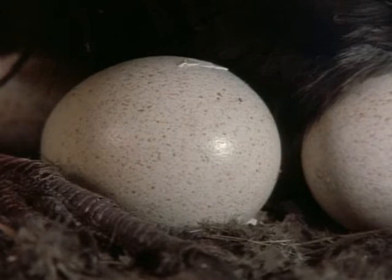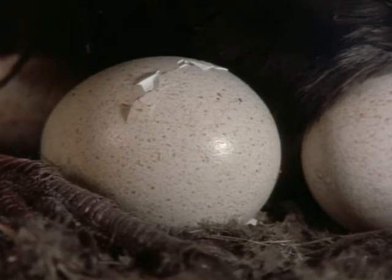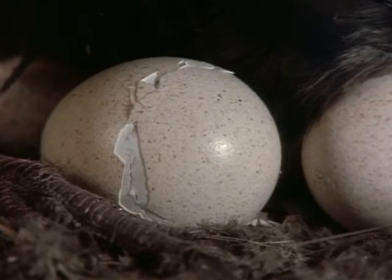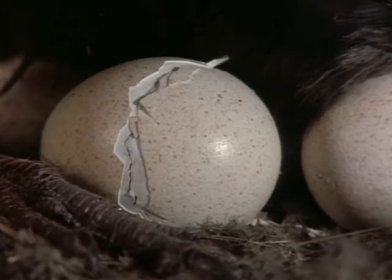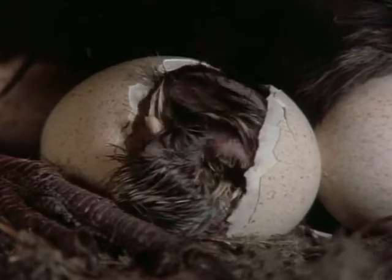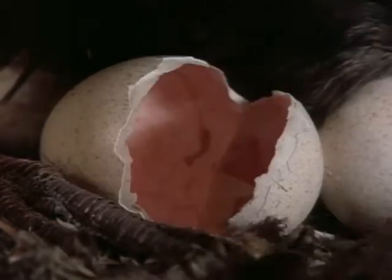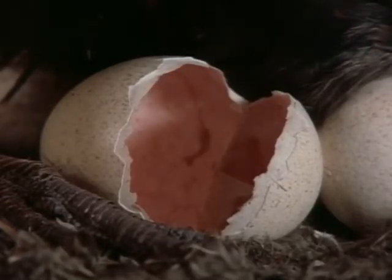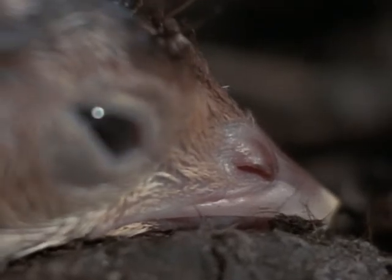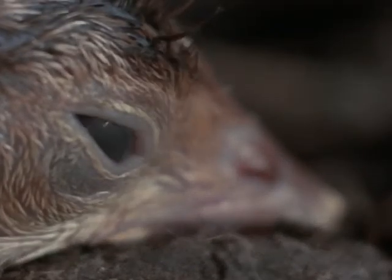In time-lapse, we see how this wild turkey chick uses its bill to chip the hard outer shell in a circular pattern. It then pushes apart the two halves of the soft inner shell. This exhausted chick has learned one of the many uses of its primary tool.